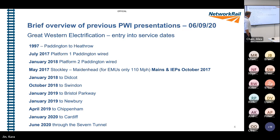We did look at some of this in a bit more detail in previous presentations, but it's just there as a reminder that it was, like most electrification projects, a big project, very much an incremental approach to get us from point A to point B. Those are the dates we got in. As you know, we've got the established system from Paddington down to Heathrow Junction and into Heathrow Airport back in 97. So that system itself is a few years old now and generally performing quite well.